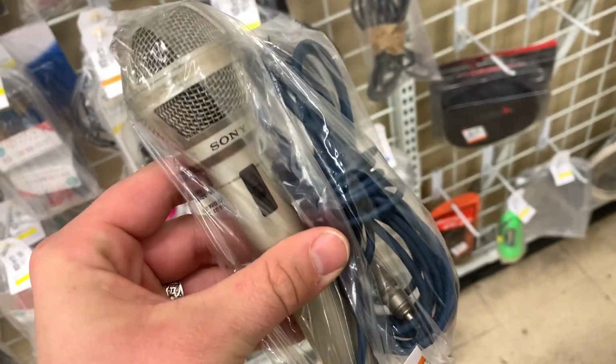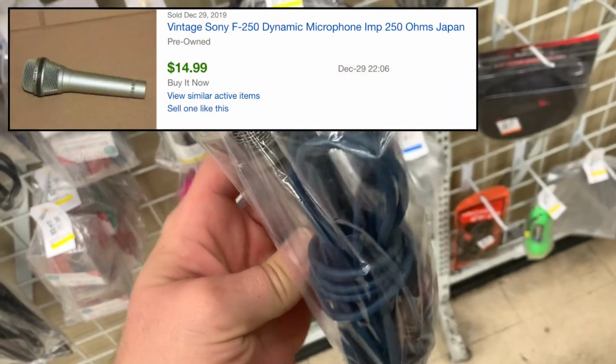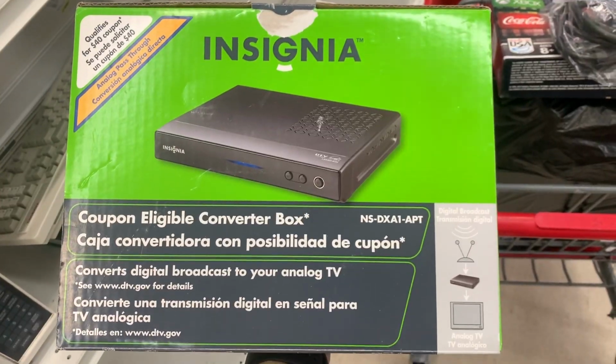This vintage looking Sony microphone. Let me look this guy up. This looks sweet. New in the box.